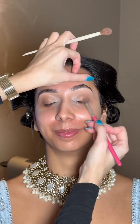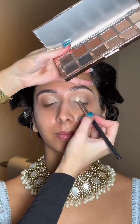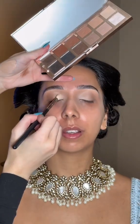We are going for my usual soft glam style today, which is adding a little bit of warmth in the outer corner and brightness in the inner corner. I feel like I could do this style of makeup in my sleep. I just enjoy doing it so much, and it's just so soft and pretty.